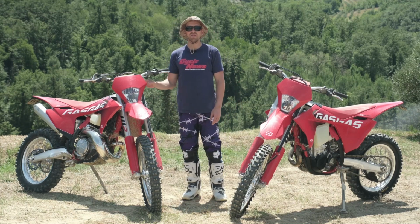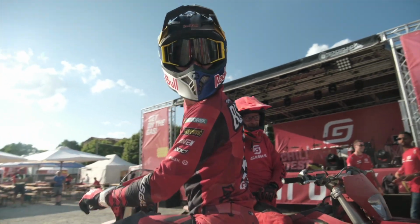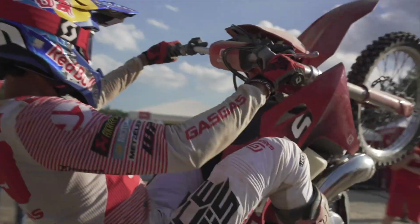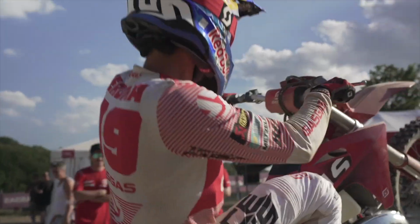You do get these finger adjusters on the fork and the shock, which are really cool if you want to dial in the compression. You can do that really easily without tools and you can just do it right on the trail.